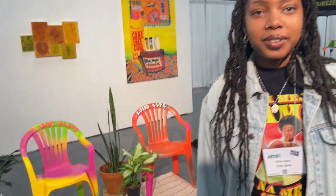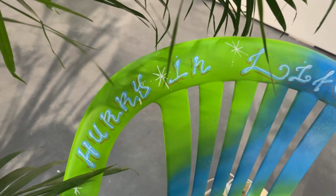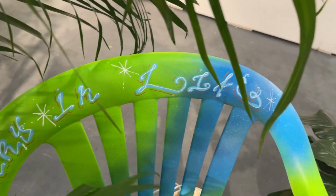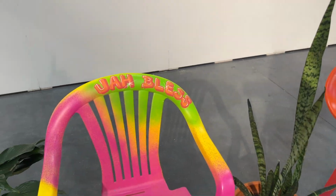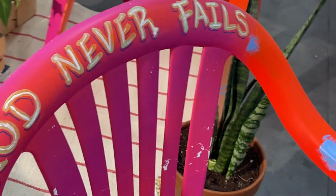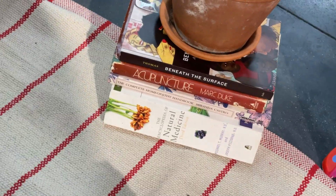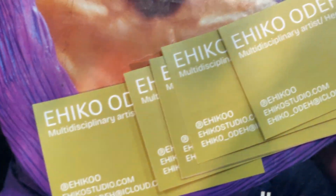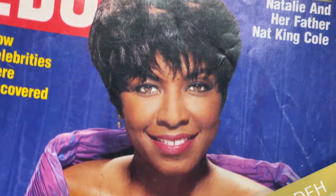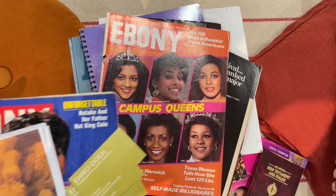Okay, cool. We got Psalm 42 on the chair. God bless. Long life. Never fails. Same like the Caribbean, all over the Afro diaspora, South America. Thompson Books, Cultural Sanctuary. Oh yeah, the campus cleans. I remember that.